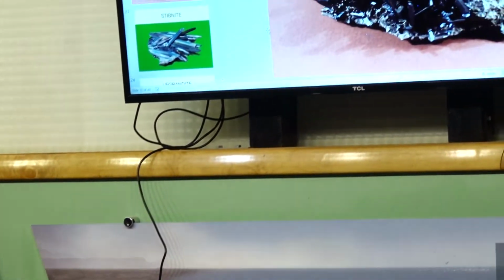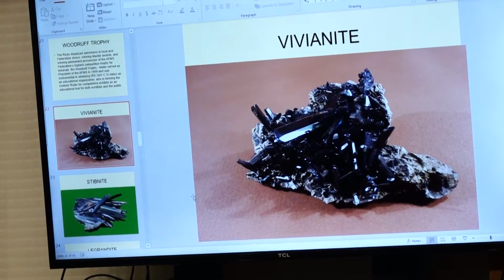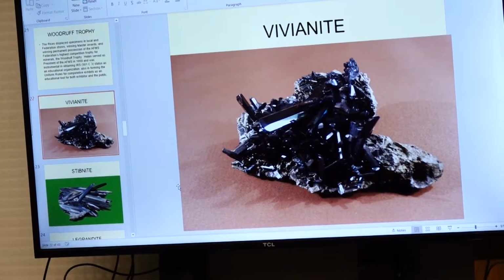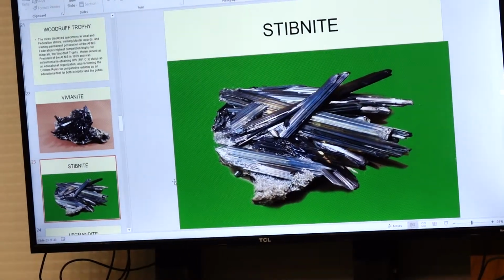This is a Vivianite from the Blackbird Mine in Lemhi County, Idaho. It was also a specimen in the Woodruff Trophy exhibit, one of the finest of Vivianite from the Blackbird Mine. Most all of these specimens of crystals are on display, and you'll see them later downstairs. This just tells you a little bit about them.